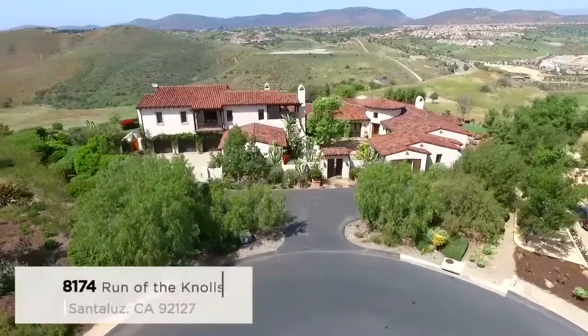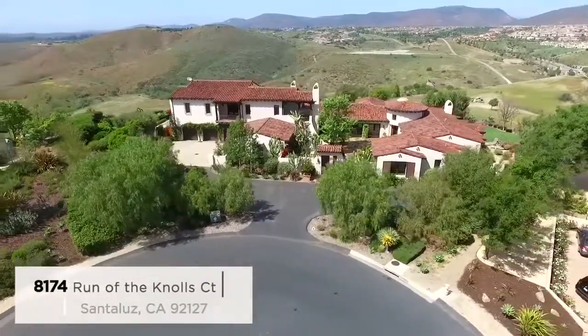So here we are in Santaluz, one of the great areas in San Diego, and we're going to go explore this amazing home with Kip Boatcher. He's one of the top realtors out here. He's going to explore this property with us and all the surrounding areas. Let's go check it out right now.